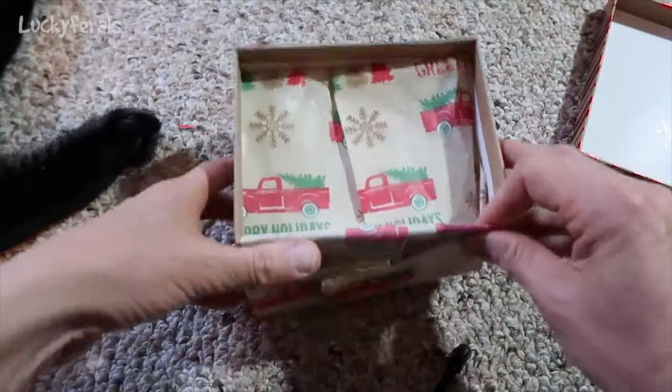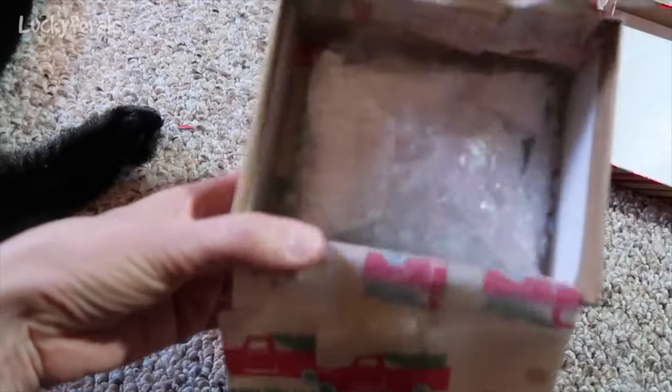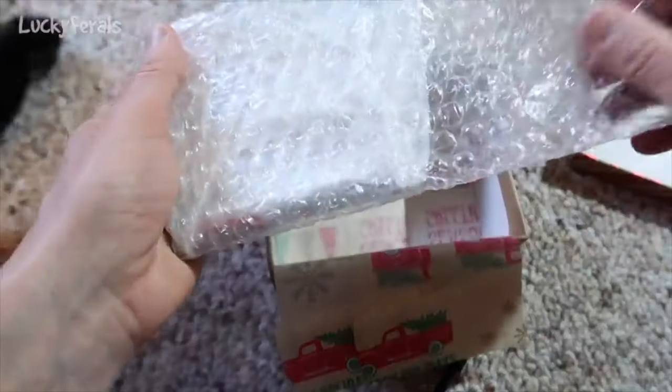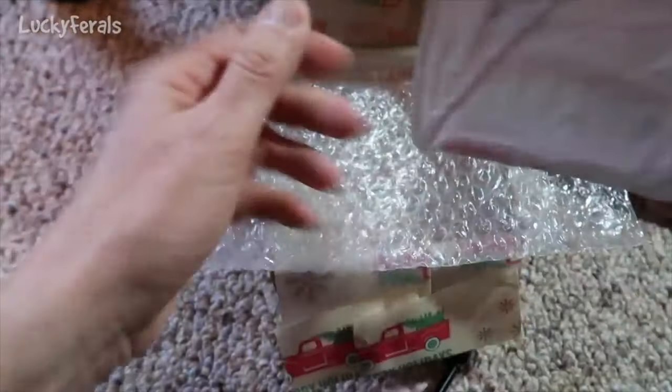Look at the tissue paper. The tissue paper has red trucks on it. It's like Stella's favorite. Simba's here again. Simba smells something.